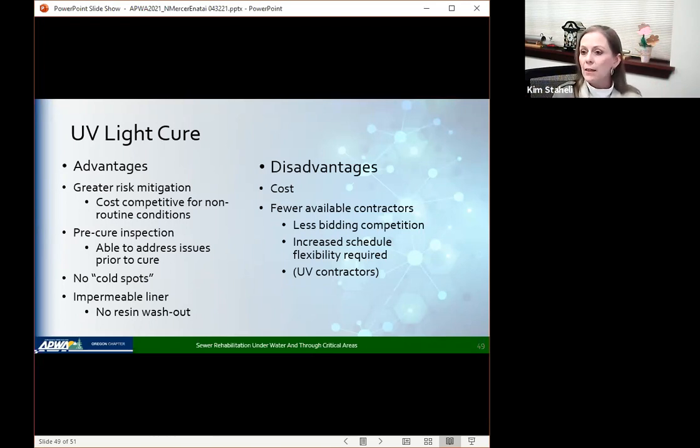To give you an idea, Insituform was not even doing UV cure at the time that we were looking at this technology, which they now are, as are some of the other really big contractors who are national and in the Pacific Northwest. Next slide.